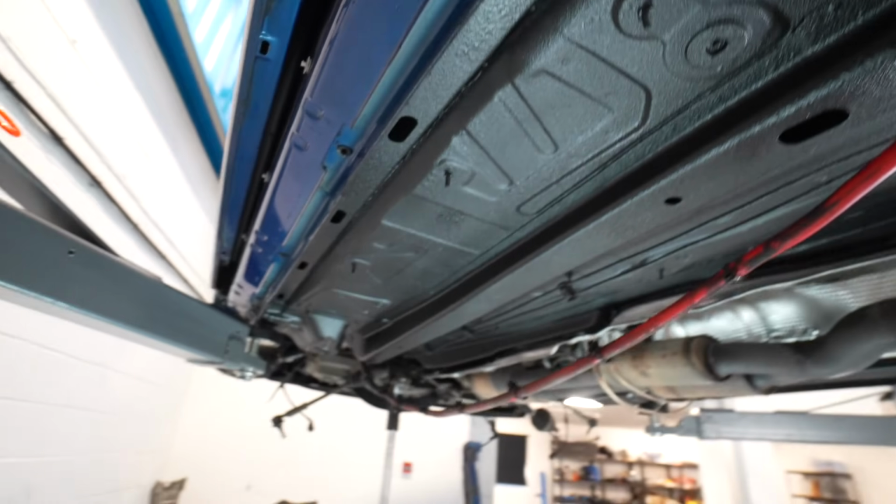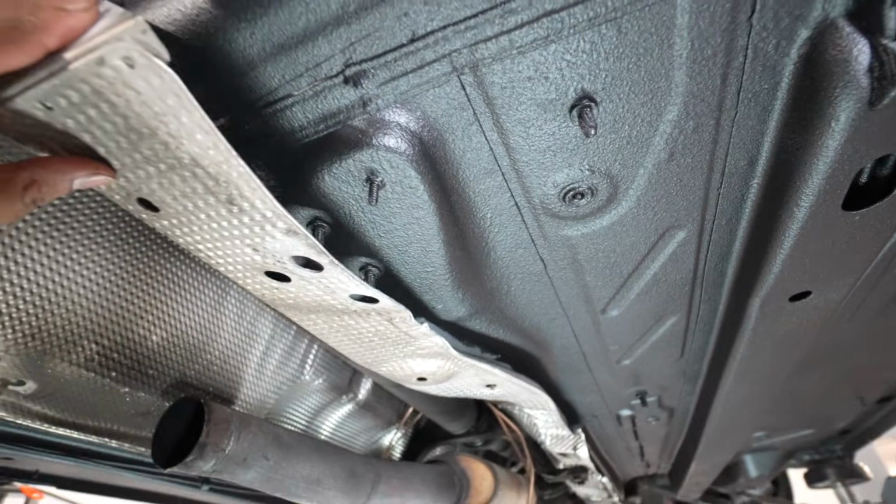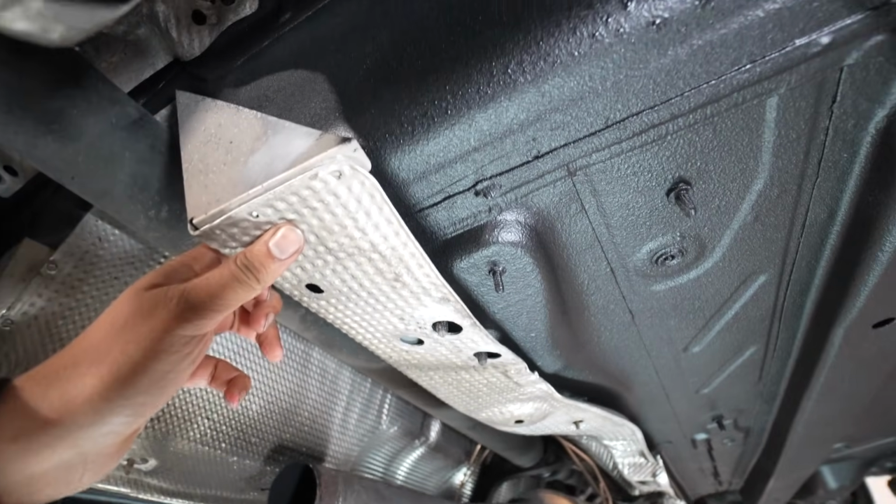I didn't want that covered. I've got into all of these nooks and crannies. Obviously the heat shields were all masked up. We're going to push them back into place.